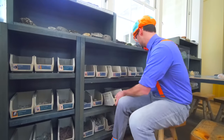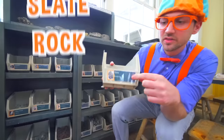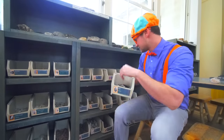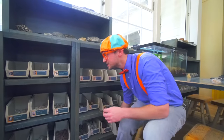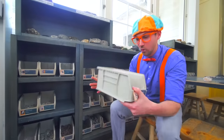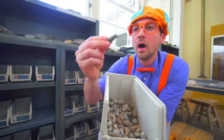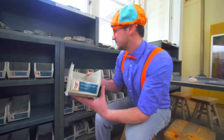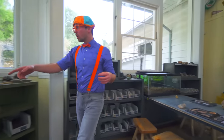Ooh. Okay, let's see. Ooh. This rock is called a slate rock. Look. That's really cool. It's the color black. Let's see what else. Ooh, some fossils. Whoa, I don't know what kind of fossil that is, but that's really neat. Okay, let's see what else there is. Oh, look at this.